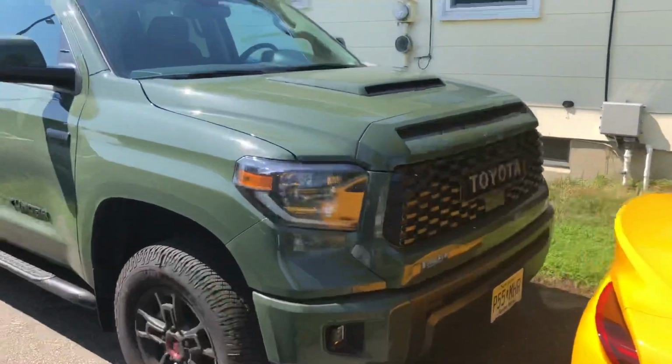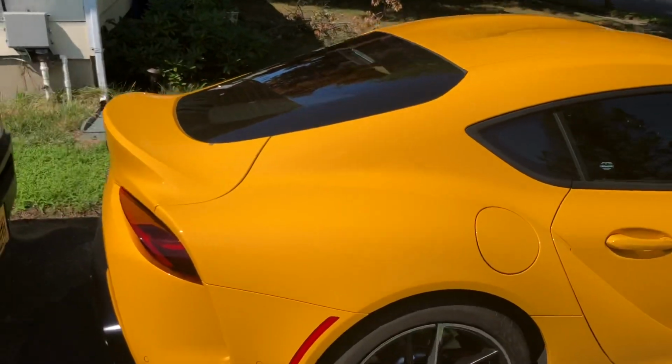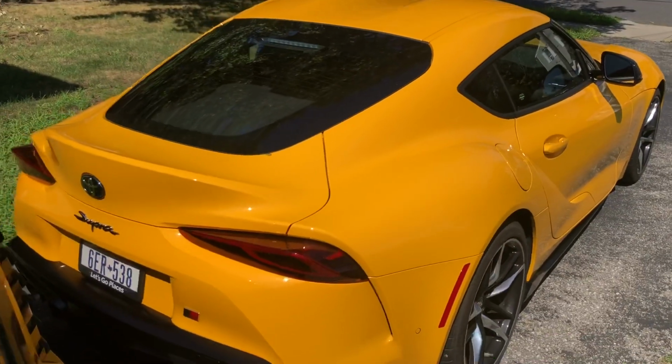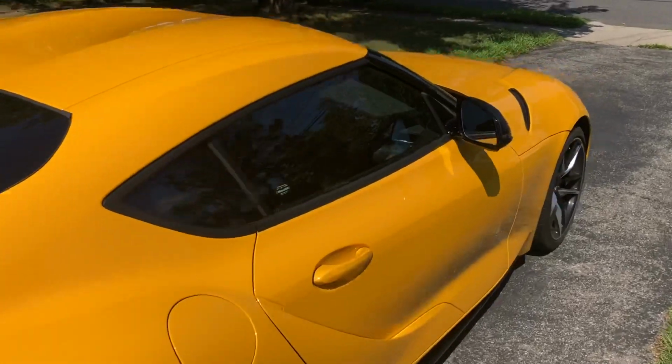Tiny compared to the Tundra. Look at the size of that thing. This is not meant for a family, folks. This is meant for a good time. A little over 300 horsepower. I think it's 320 something. We're gonna see what this thing feels like. It just got here.